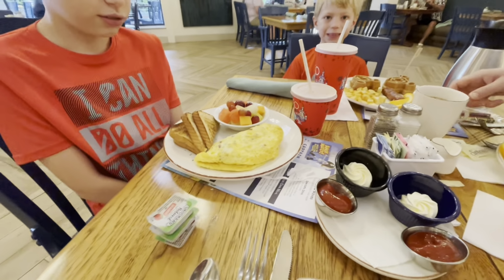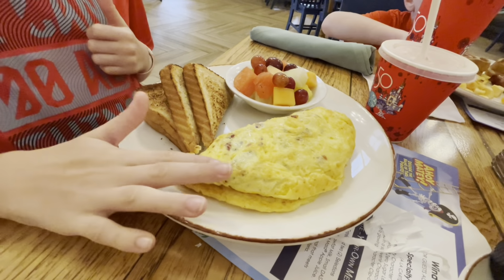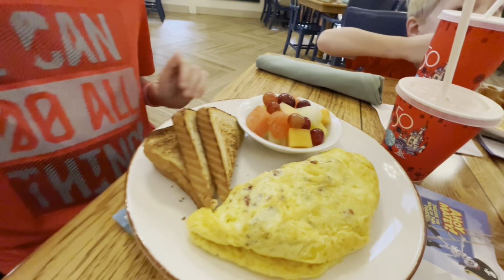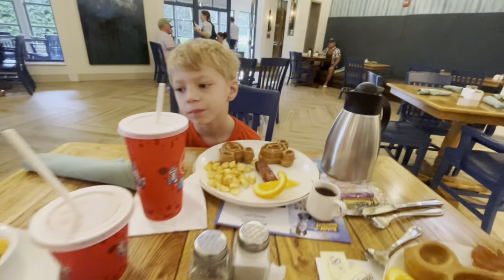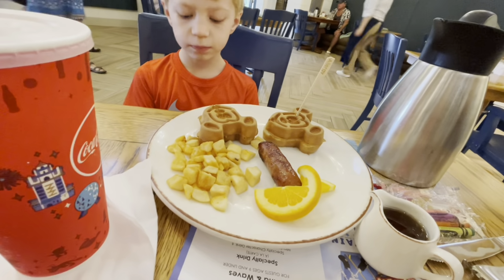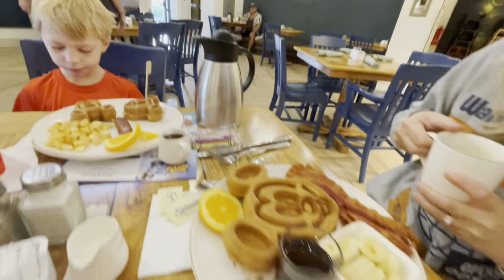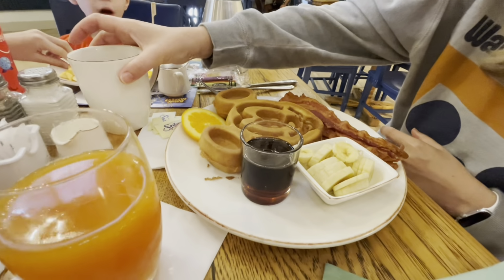Food is here and we are excited. So there's Chad's omelet that he got with sausage and bacon and cheddar cheese. He got a side of fruit and some toast. He'll be sharing with Ty. Ty got a couple of Mickey waffles and a sausage link and some home fries, potatoes there. Mom got a big Mickey waffle with bananas and some crispy bacon.